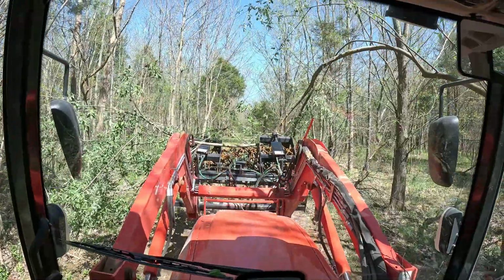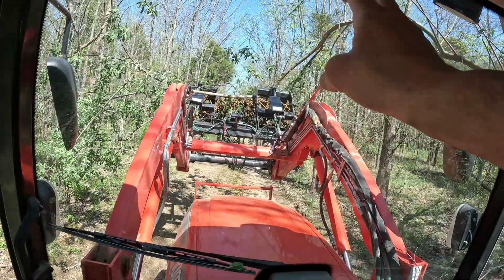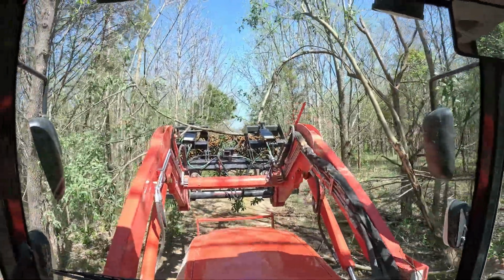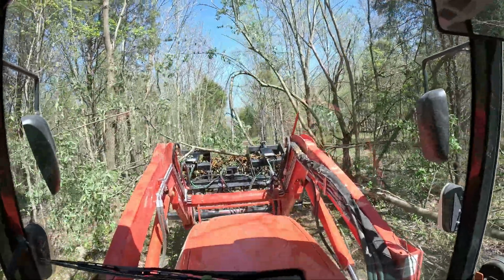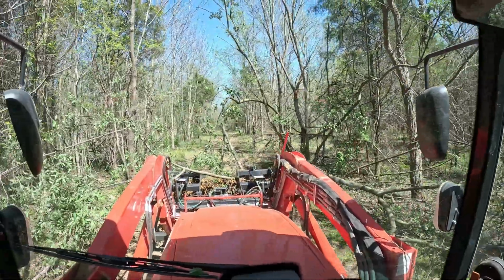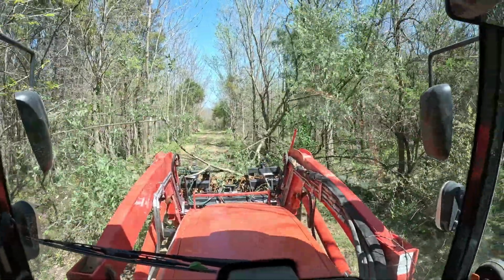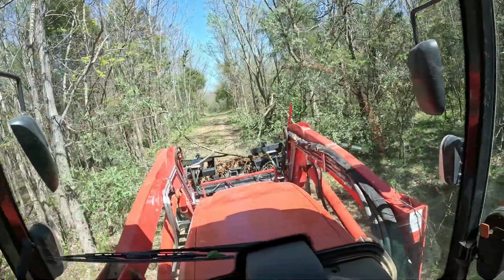I was trying to just push this one up out of the way and it got caught in one of my jaws, so I went ahead and squeezed it. Now it's kind of holding the tractor. We'll see if I can maybe rip it off in reverse. I mean, it is actually pulling the tractor up off the ground. There we go.